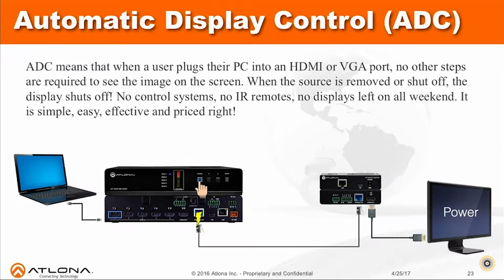What they need to do is just plug in their source. Let's assume it's a laptop. They're going to plug in an HDMI or a VGA cable, or in some cases, wireless. I'm going to show you a wireless application in just a little bit. And once the Atlona system recognizes the presence of a live signal, it's going to automatically send a command to the display, turn that on along with any audio or other triggers, 12-volt triggers that are tied to the system, lighting, shades, a motorized screen, etc. That's going to turn that on, system's ready to go, presenter's doing a presentation.